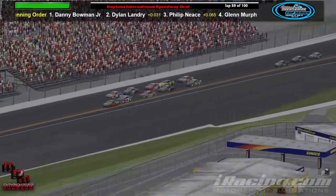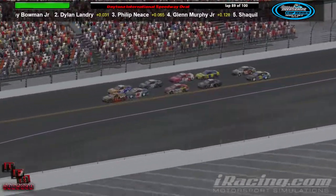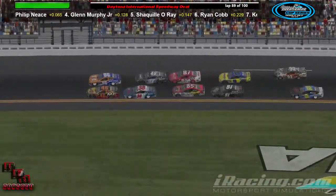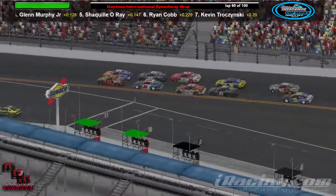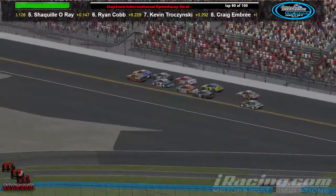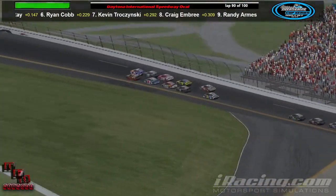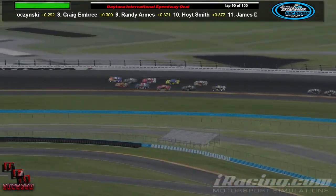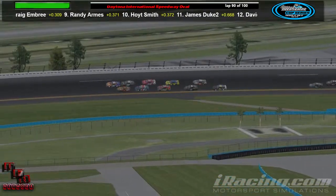Into the front stretch towards lap number 90. Here comes Bowman Jr. and Landry. Landry to the outside is going to be a nose-to-nose. And it looks like Bowman Jr. was able to hold off Landry that time around. He'll have 2 laps led so far. Excuse me, 3 laps led so far.